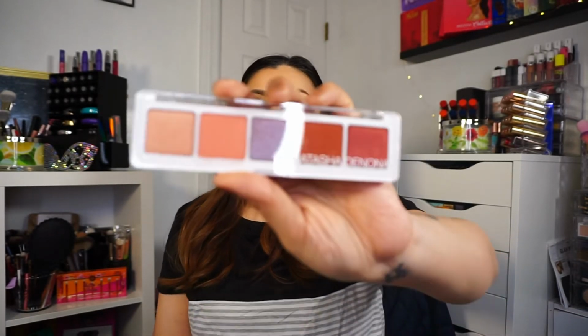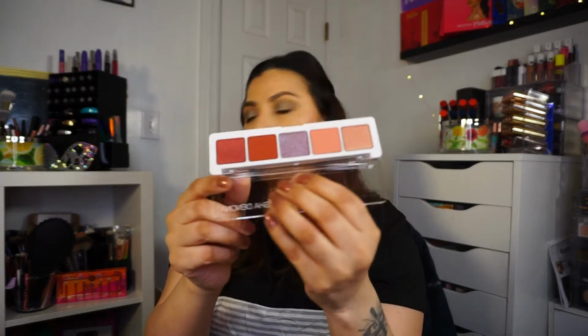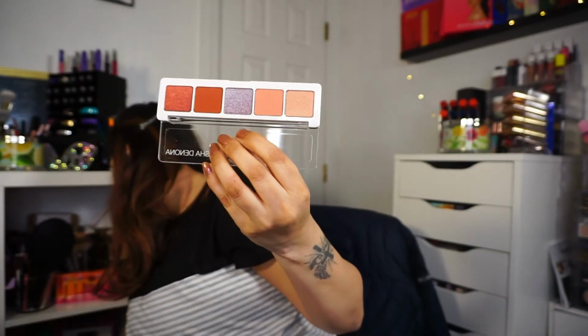It did come in the brown box, and then it came in its own box as well. Like I said, this is the Coral eyeshadow palette, and this is what it looks like. Oh, look at the gorgeousness of this. So pretty.